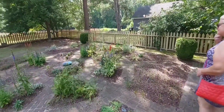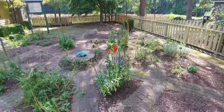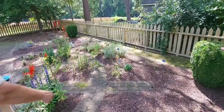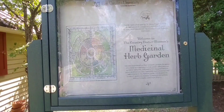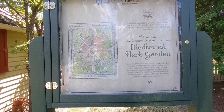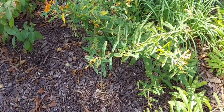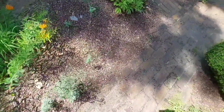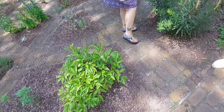Over by the fence, that has the little purple flowers over here. Oh, okay, we're looking at lavender. You guys use this stuff to make... We do an activity. Did you already say what this one was? That's a butterfly weed. These little bugs eat the seed pods, which I think helps to open them up.